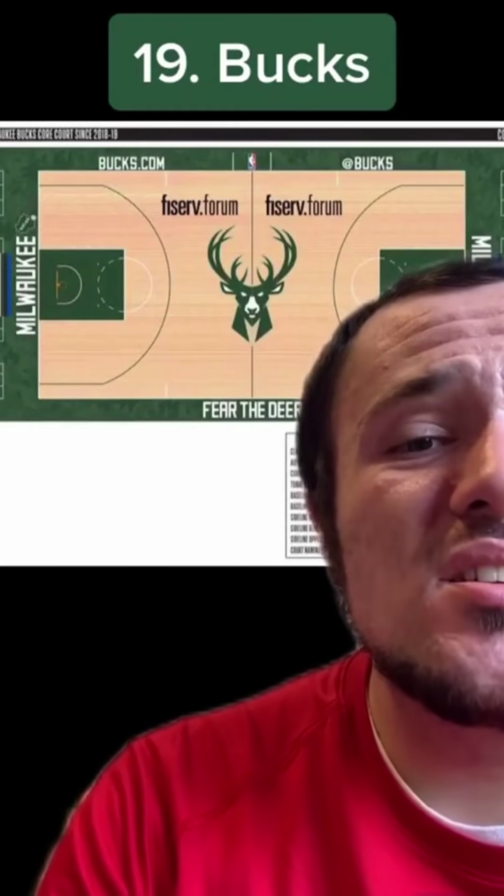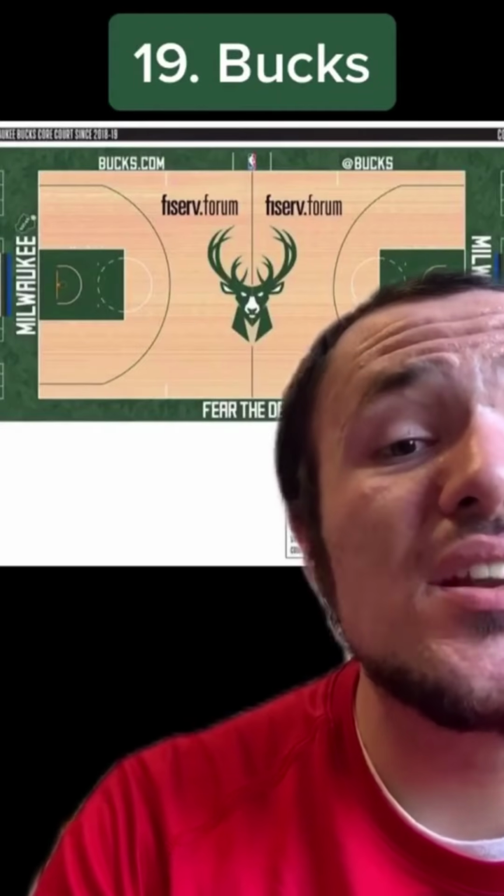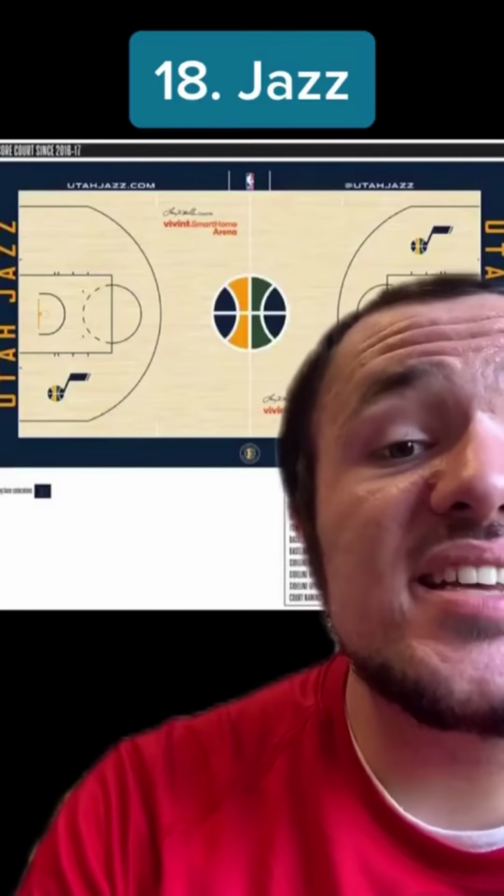19th, I've got the Bucks. You guys might think it should be ranked higher, but to me it didn't really stand out since it's only 1 color. I do like the font that they have on the baseline, and the logo at center court is pretty cool too. 18, I've got the Jazz.